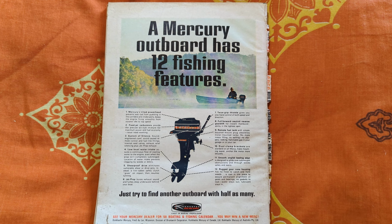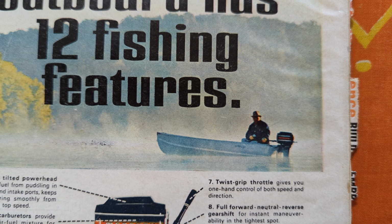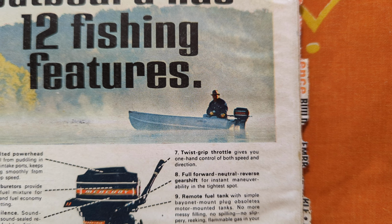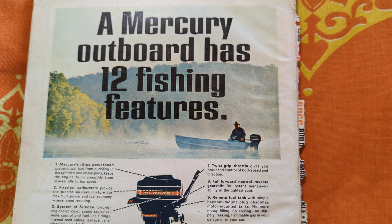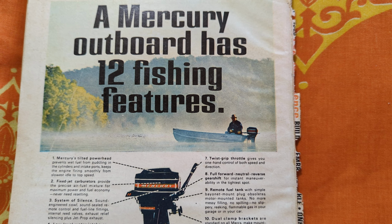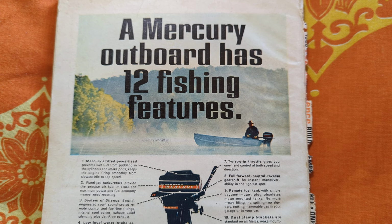And on the back, we have Mercury outboard motor. There's just something so perfect and natural about a man being out on the lake with a boat and a fishing rod. It just makes everything seem so much nice. I think a lake is better with a guy on a boat in a fishing rod. I think I would trust that more.